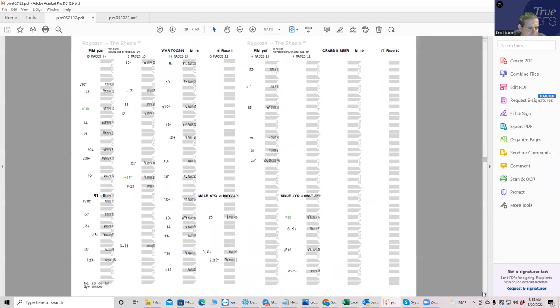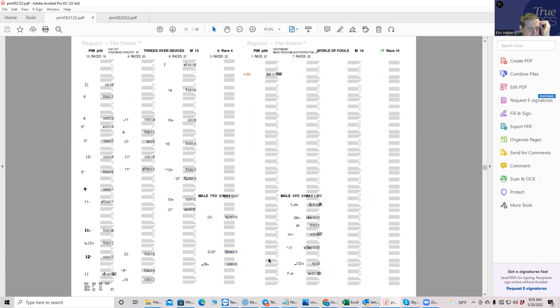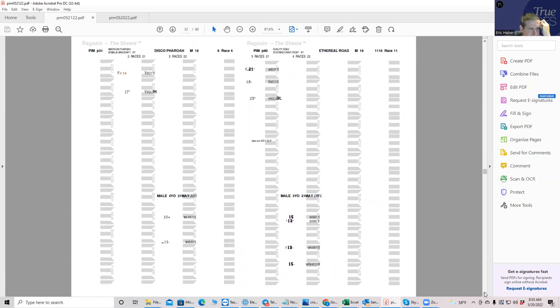So you have War Toxin with a 10 and a 15. I mean, and look, it bled. Remember that L? Okay. So you want to give it a 10, maybe. Then you have So Out for James. You remember him from Derby Day, for those of you that hear from my analysis. I said this was the fancy play syndrome horse. You needed a 6 to win this race. And I was hoping it would, but it ran a 12. It was fine. Threes Over Deuces with like a 10. That's probably going to run a 10 or a 12. That's okay.